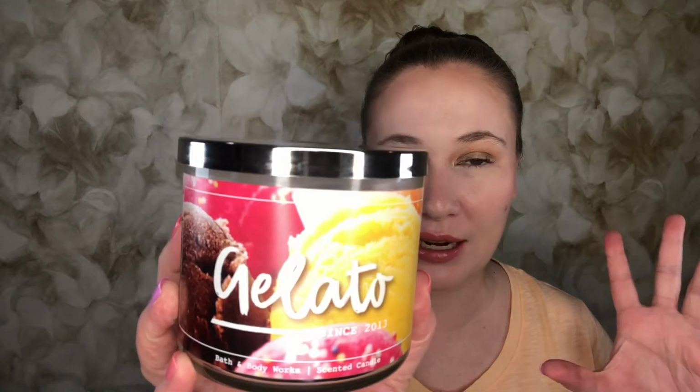Oh my gosh, I'm so glad I got this one. I really love it. If you ever see this one, get this one. It is so good. It's just bright and slightly citrusy, but sweet at the same time. It's really good. I don't really get the ice cream so much. It might make it a little creamier, but I definitely get that juicy fragrance from it. I really like it.